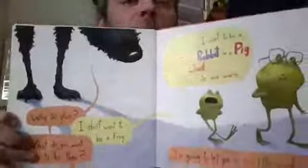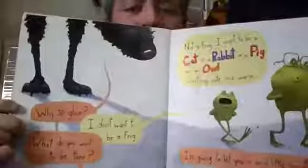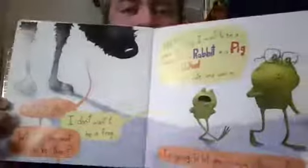Why so glum? I don't want to be a frog. What do you want to be then? Not a frog. I want to be a cat, or a rabbit, or a pig, or an owl. Something cute and warm. I'm going to let you in on a little secret.